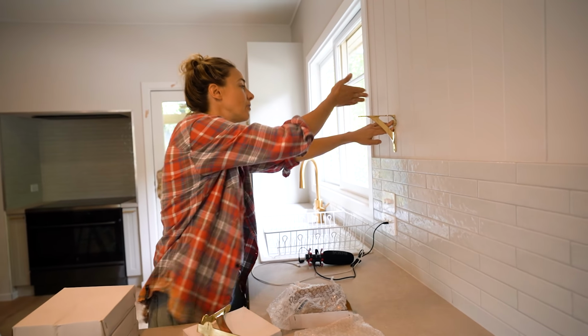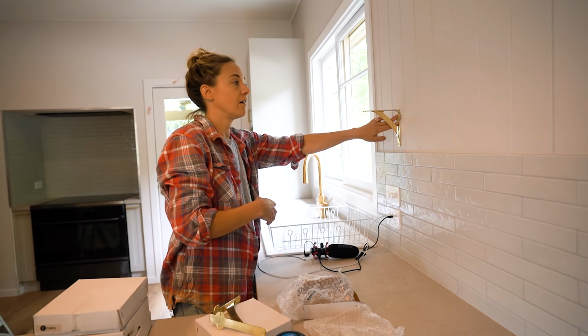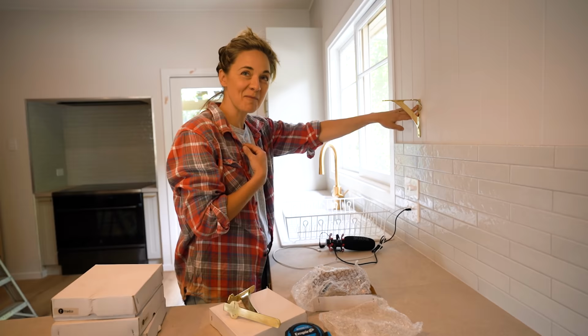It has to be even overhang either side. Don't agree. I agree. That's exactly what I'm saying. I agree with yourself. I agree with me. I'm really tired.